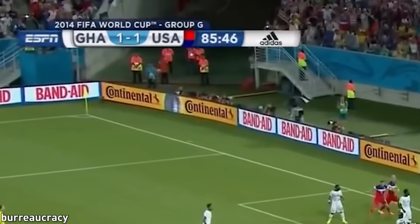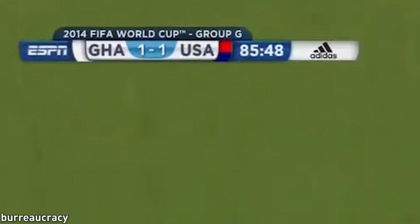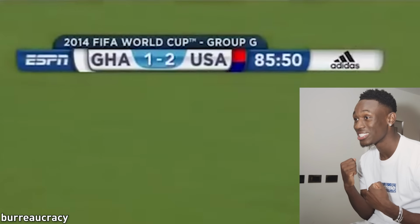Score bugs, these little algorithms of code that update in real time, that way we know what the score of a game is or how much time is left. The Shador. We call it the Shador. It's a staple in the viewing experience of a sports fan, but it wasn't always like that.